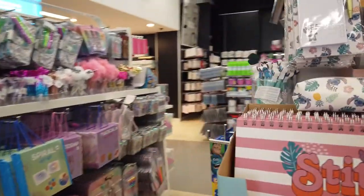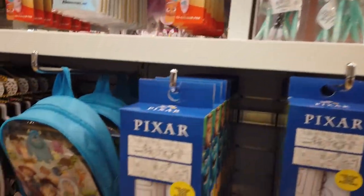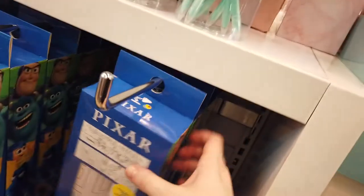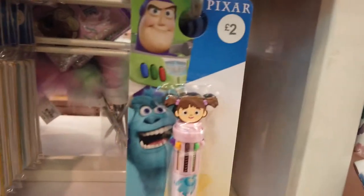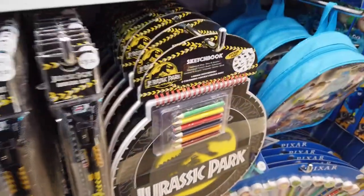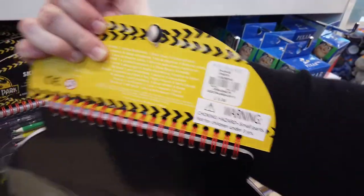And we'll check down here just in case we miss anything. We have a Pixar colouring set, which is £3. We have a Boo pen, £2. We even have a Jurassic Park sketchbook, which is £5.